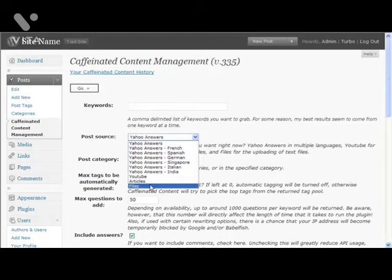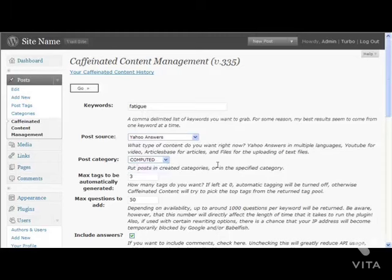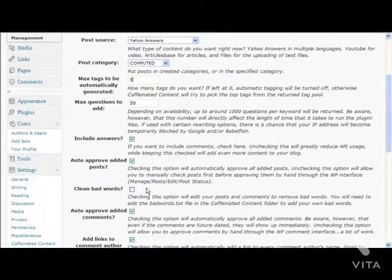So you can pick your content. You can either upload some text files, or you can use articles from article directories, YouTube, or Yahoo Answers. I tend to use a combination. I'll use this three or four times. So I'll do one for Yahoo Answers to start with. So let's say my keyword is, let's just say it's fatigue. You pick a post. Computed means it will create its own categories, or you can specify categories. How many tags do you want generated automatically? I want 5, because remember I'm going to integrate this with Twitter to get comments, so that's going to be good. How many questions?